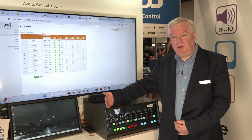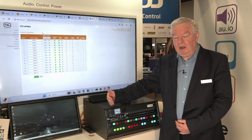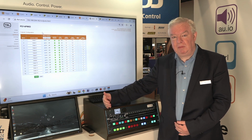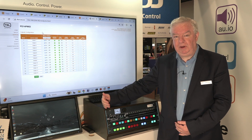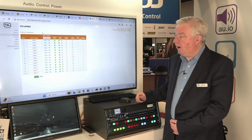This is typically used where the A input is the main supply, but B is coming from a battery backup. In master mode, it has the useful feature that if the mains fails and it goes over to battery, as soon as the mains comes back, it will automatically switch back, hence preserving the maximum life in your battery. All of the features that you see on the unit and this little display are reflected on the web page as well.